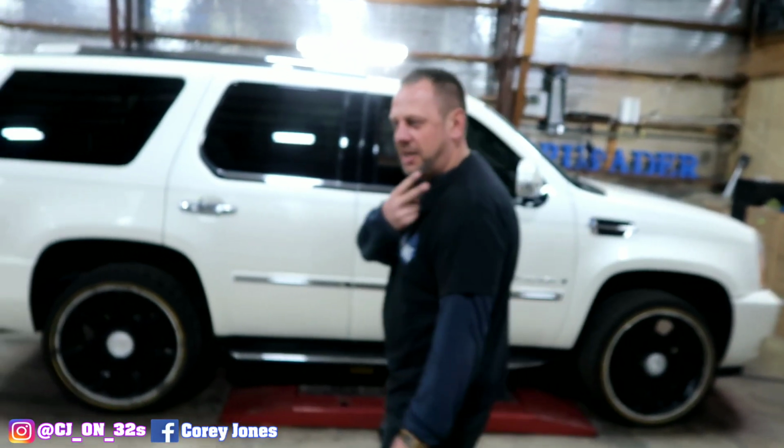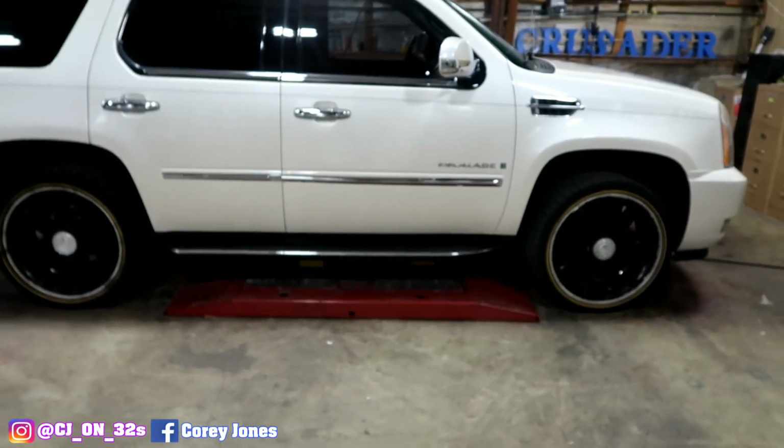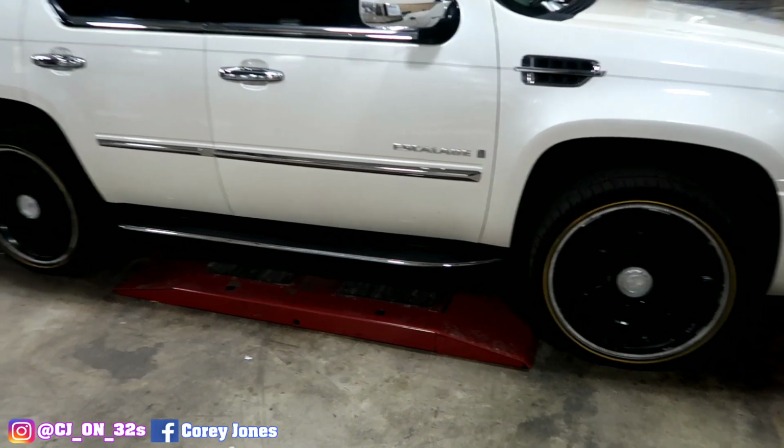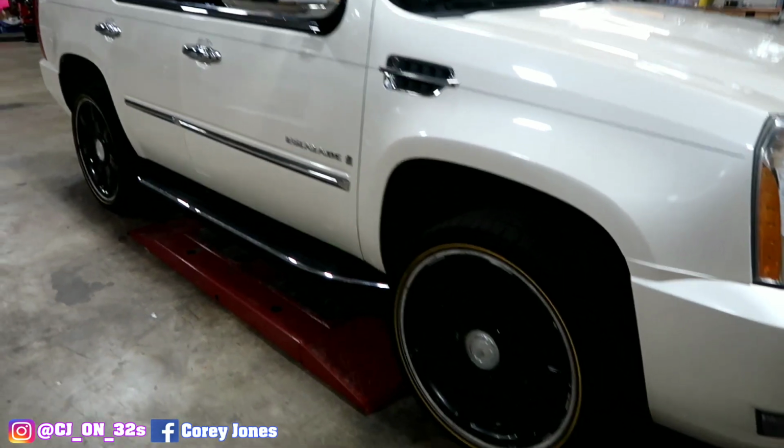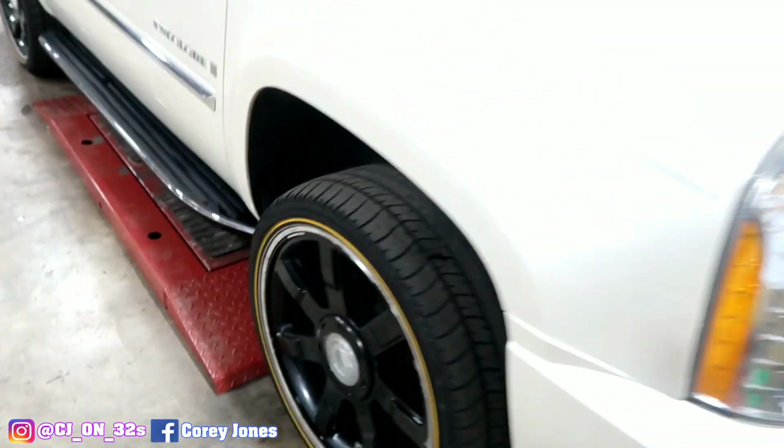Oh yeah, we got Off-Road Al in the building, and we doing this Escalade right here that's going 26s. Wanna show y'all the before. Got the bows on there with the little Escalade rim and stuff.